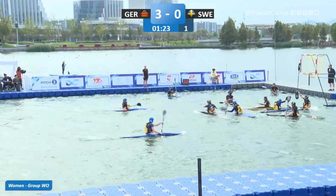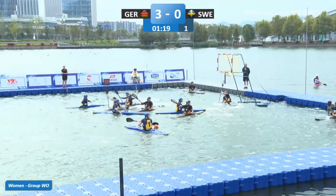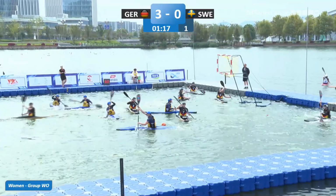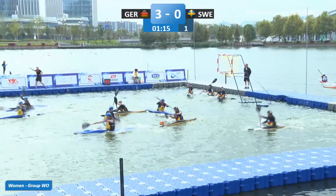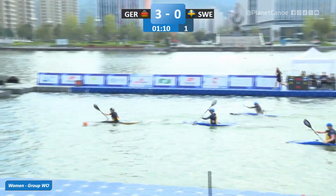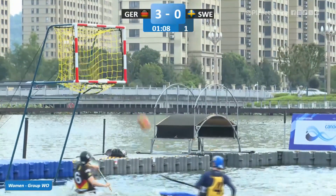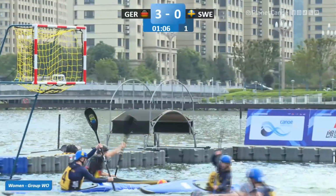For Germany, they came here with the target of being first. Again, a fast break opportunity now for the Germans. Again, Gunderwald. Oh, Smallenbach, excuse me.